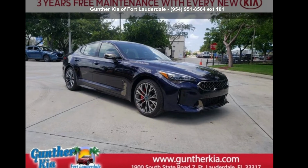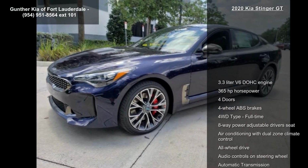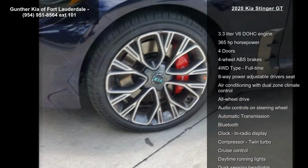Arrive in style with this Kia 2020 Stinger GT. If you are looking for an automobile with great features, look no further.